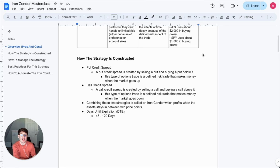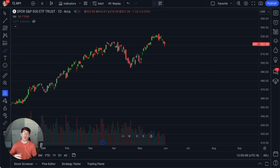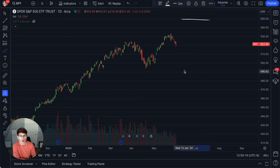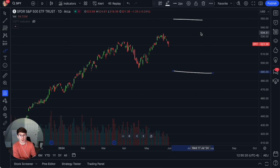How is the strategy constructed? Well, we use a put credit spread and a call credit spread. Looking at these two things together, here's another way of putting it. We look at the range we want the stock to be in and we put some extra things on it. So let's say we're doing our call here and our put here, meaning that we want the stock to stay above this level and below this level. This is what a strangle would do.